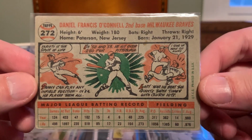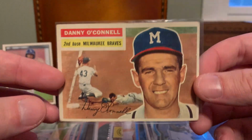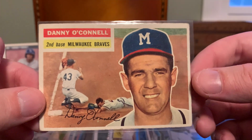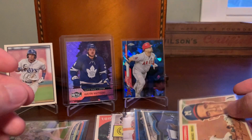I just love and adore 50s baseball cards, especially these oversized sets from the first half or so of the decade. So I will buy any 1950s card, common or not, of a guy that I don't have if the price is right.